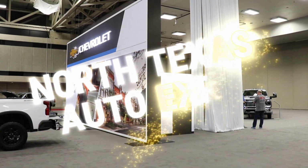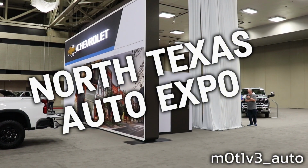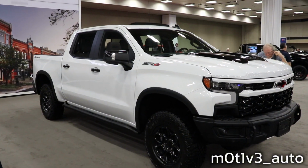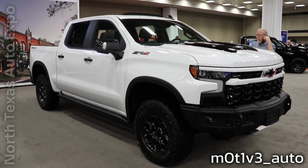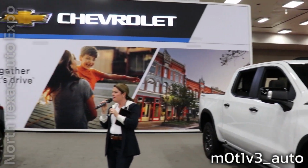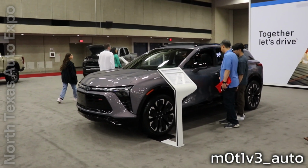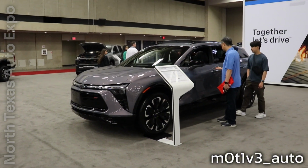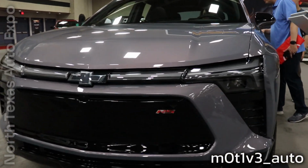We are out here. This is the 2024, and that is actually the third time that the Colorado has been named Motor Trend's Truck of the Year. So we're excited to have those on display as well. I'm up here next to the 2024 Blazer EV, which was named Motor Trend's SUV of the Year. And right over here to my left, we have the latest and greatest in off-roading.